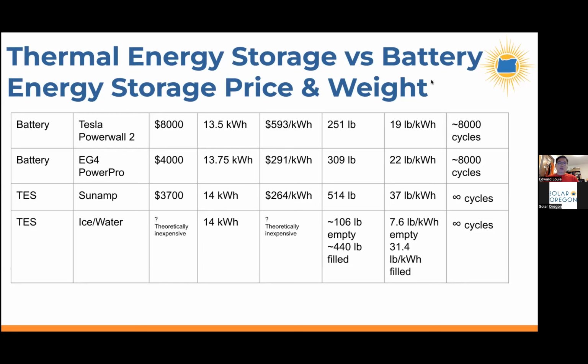And then the other thing we want to think about is weight, specifically shipping weight, or the weight that you need to carry the device into your house in order to set it up. That's a big deal. Batteries are not lightweight. They're fairly heavy, but some thermal energy storage devices are also really heavy too. We're talking about weights where you need specialized equipment, like a motorized dolly, to help carry this stuff in. Generally, you don't want humans carrying 250 pounds or 500 pounds. It's not safe.